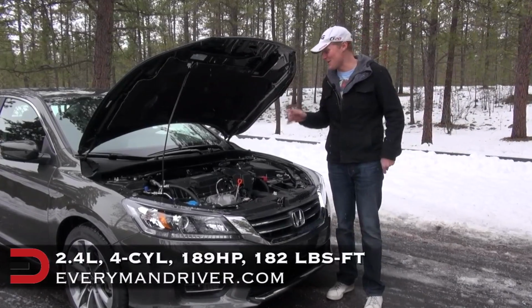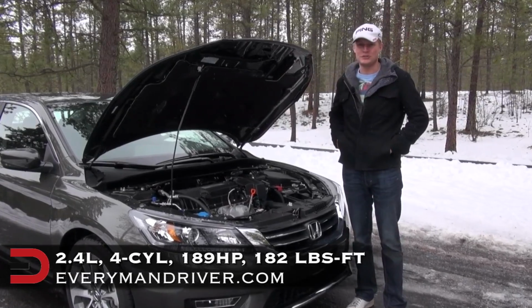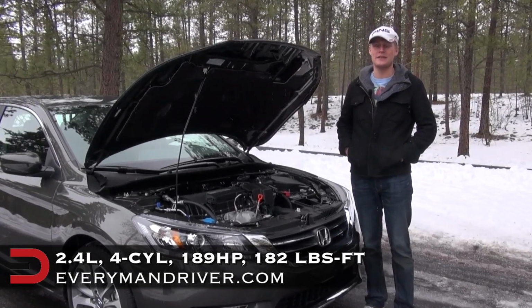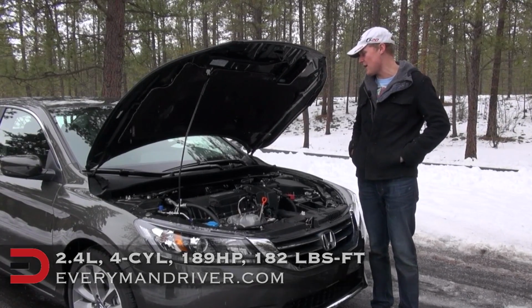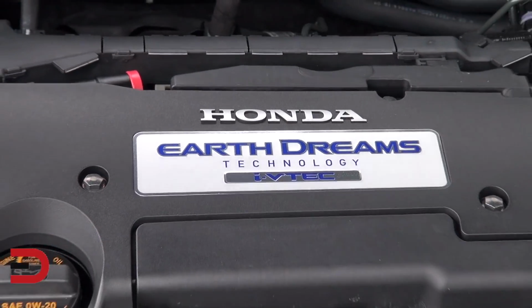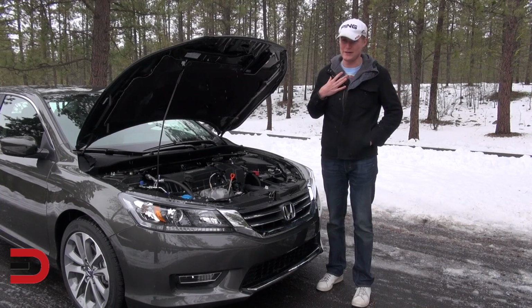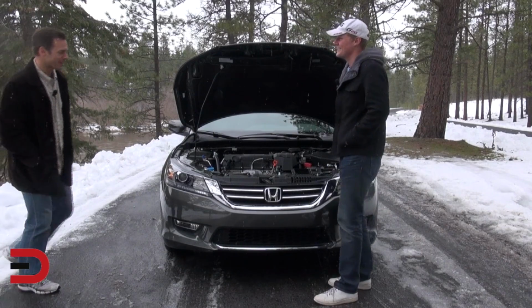The engine in the new Accord Sport is a four-cylinder with VTEC that produces 189 horsepower with 182 foot-pounds of torque. Now, the one thing I haven't seen is this says Earth Dreams technology. Not sure what that is. I do know a Lamborghini has Wet Dreams technology. The Accord, nice one, Alex.